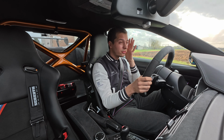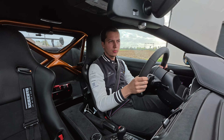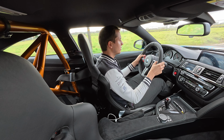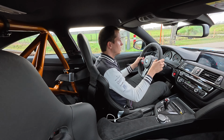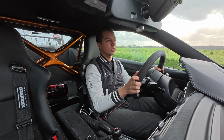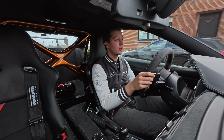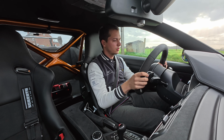Some people may find them to be too raspy, and especially with an aftermarket exhaust, I do feel like they are right that they can be very raspy. But if you don't like that, you can easily switch to an equal length with mid-pipe, and it has this really cool E46 similar sound.